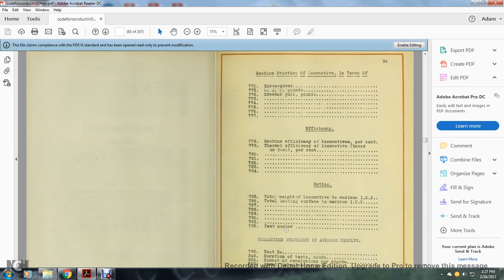Machine friction of locomotive in terms of horsepower, 770, 771 MEP powers, 772 drawbar pull in pounds. Efficiency of machine, 778 machine efficiency of locomotive in percent, 779 thermal efficiency of locomotive based on the fuel in percent.